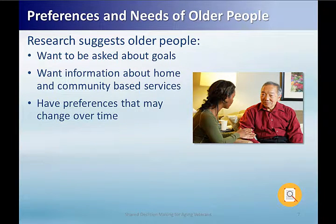Older people have preferences that may change over time due to changes in their health status, the status of family caregivers, stress, and other factors. The goals, needs, preferences, and choices of the veteran and their family need to be revisited frequently.